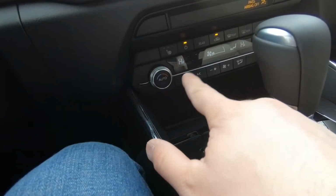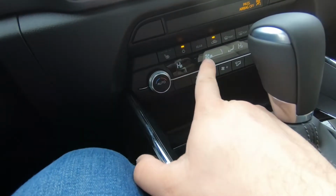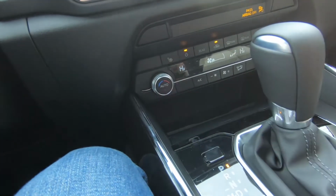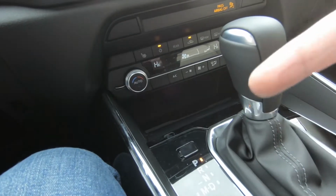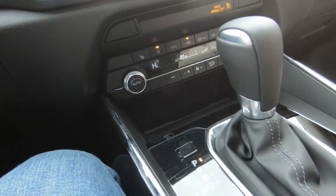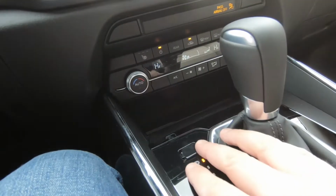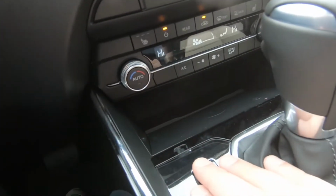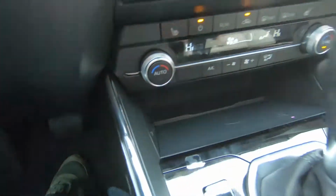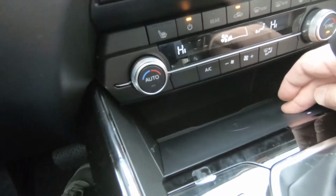In terms of the climate control options, like I mentioned, you have automatic climate control, dual zone, and you have a third row in this car, but you have second row climate control options there, which I will show you a little bit later. In terms of the storage, you have this wireless charger here, of course, that is really nice. You can turn it on and turn it off.